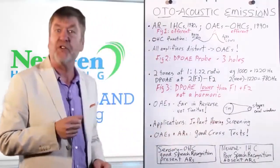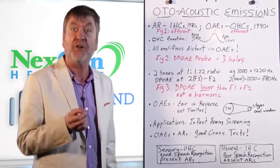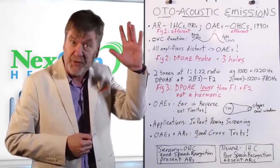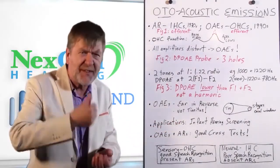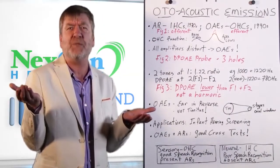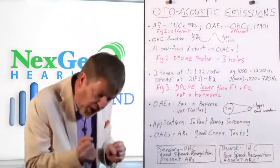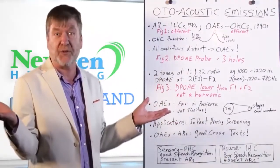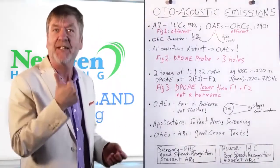Applications, again, infant hearing screening, and also they can be used as a way to test people who cannot or will not respond behaviorally to pure tones when they are presented. So they are wonderful as a screening test. They're not very good at testing the degree of hearing loss. Once you've got about a 30, 40 dB hearing loss, your OAEs are gone. Remember, they're only picking up soft sounds. So you don't have to have much of a hearing loss in order to have otoacoustic emissions gone. But they are wonderful as a screening test.